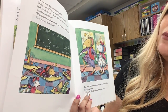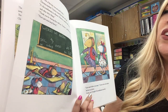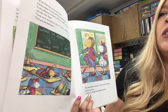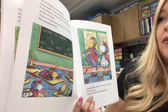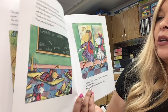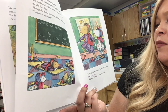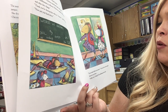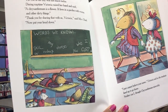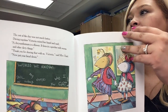The rest of the day was not much better. During nap time, Victoria raised her hand and said, "A chrysanthemum is a flower. It lives in a garden with worms and other dirty things." "Thank you for sharing that with us, Victoria," said Mrs. Chud. "Now put your head down." "I just cannot believe your name," Victoria said as the students lined up to go home. "Neither can I," thought Chrysanthemum miserably. "Look how sad she is. Aww."